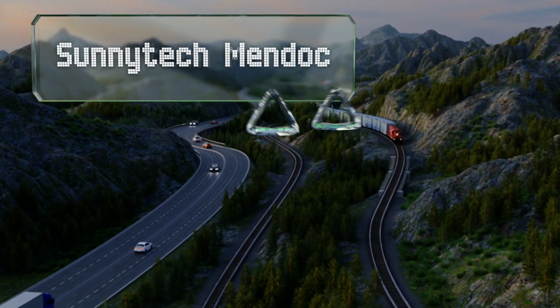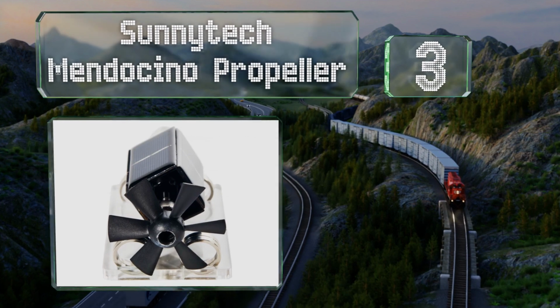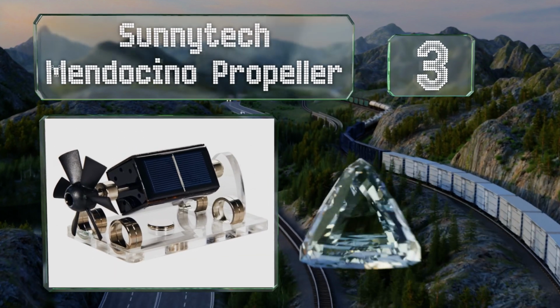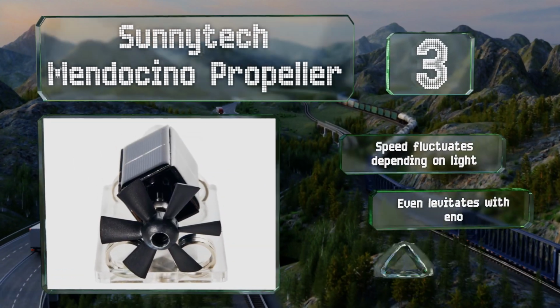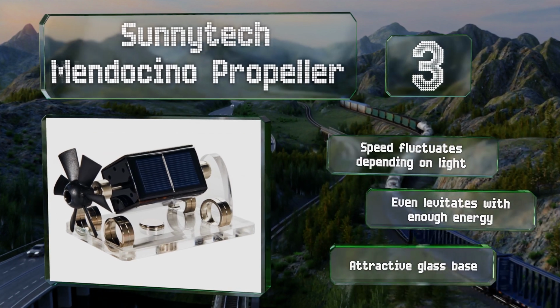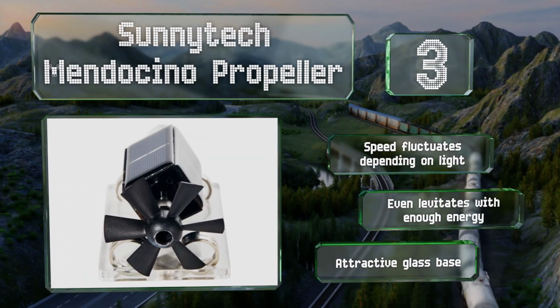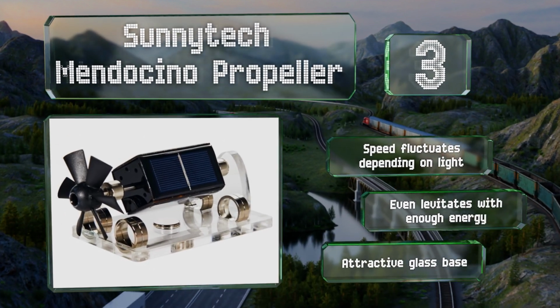Nearing the top of our list at number 3, engineers and aviation enthusiasts alike will enjoy the Sunnytech Mendocino propeller, which uses both magnets and electricity to power the blades. If you're hoping to stimulate a love for knowledge in the STEM fields, this is a good way to start. Its speed fluctuates depending on the light, and it even levitates with enough energy. It's equipped with an attractive glass base.